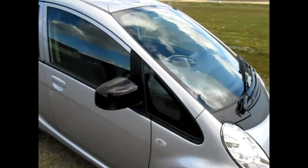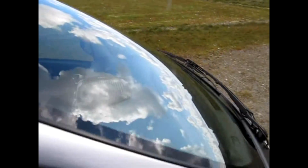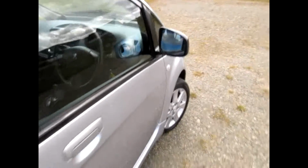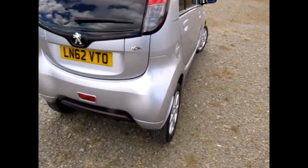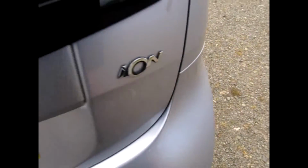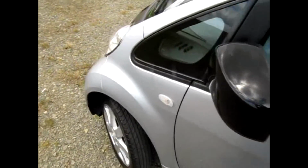So welcome back from the test drive. I hope you can hear me over the wind. There are no chips to the windscreen. Wing mirrors are good. It is really, really clean. There are no dinks or dents down the sides. The corners are fine. It really is a very clean Peugeot I-on. These sides are fine. Wing mirrors are fine.